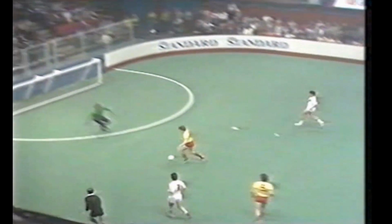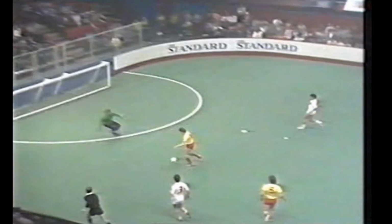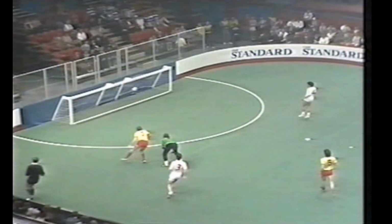One gets the feeling that Watford are a little bit more experienced. Here's Kenny Jackett. Yes. That was very well taken indeed by Kenny Jackett. Watford have taken the lead. Certainly they caught Palace out there. And a very tidy finish from Kenny Jackett.